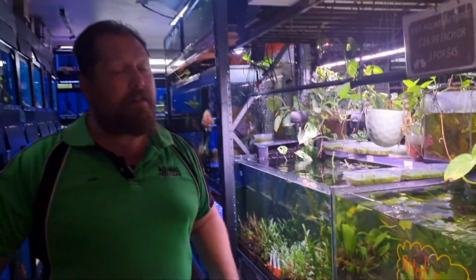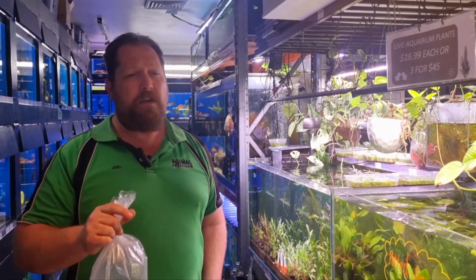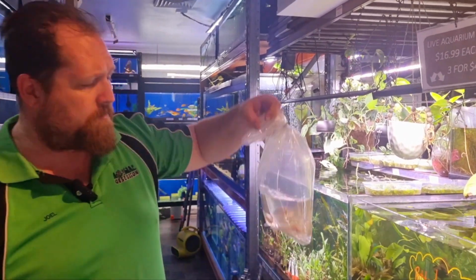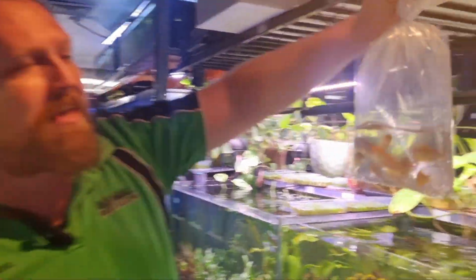They do really well in a tank. I find them a little less aggressive than what the mollies can be as well. So that's one of the good things with the livebearers. They do breed quite good as well, and they do get a bit more plump. So if someone's even wanting to breed them in their pond for food, they're pretty good as well.